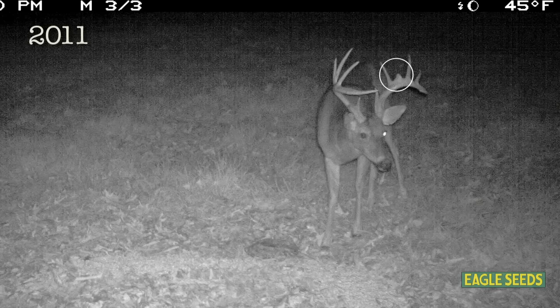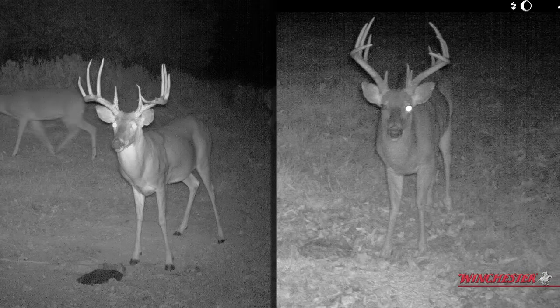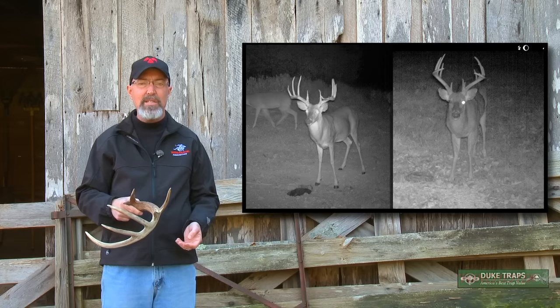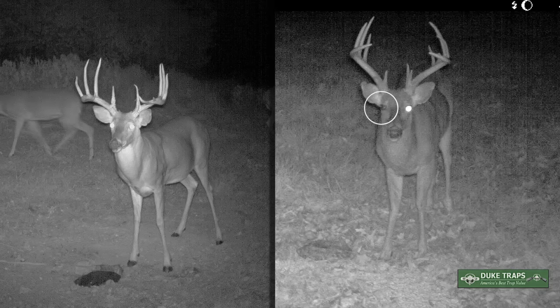There were two bucks that I thought were mature on Cave Ridge, Split Brow and a buck we called Giant 8. I'll never know for sure, but I've always assumed that Split Brow and Giant 8 got in a tussle and Split Brow lost a tine and was blinded in one eye.